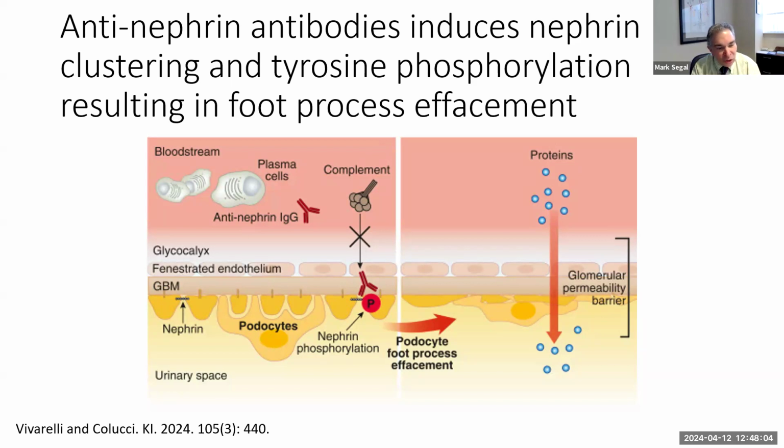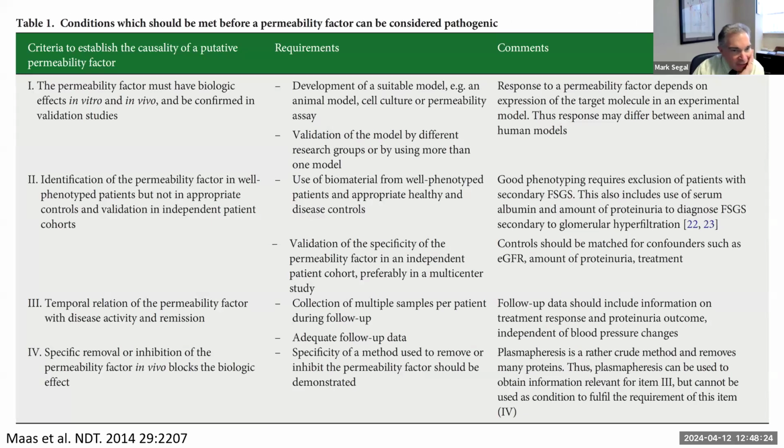And I love this story because it reminds me of the H. pylori story, where pathologists always saw these strange staining bacteria in ulcers, and only one group thought it was important, and they went ahead and studied it and found H. pylori. So might we have the putative factor?